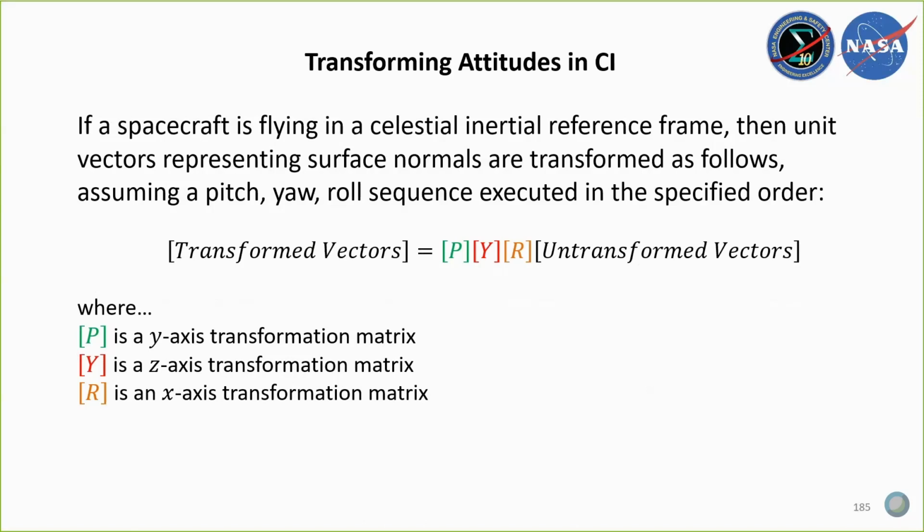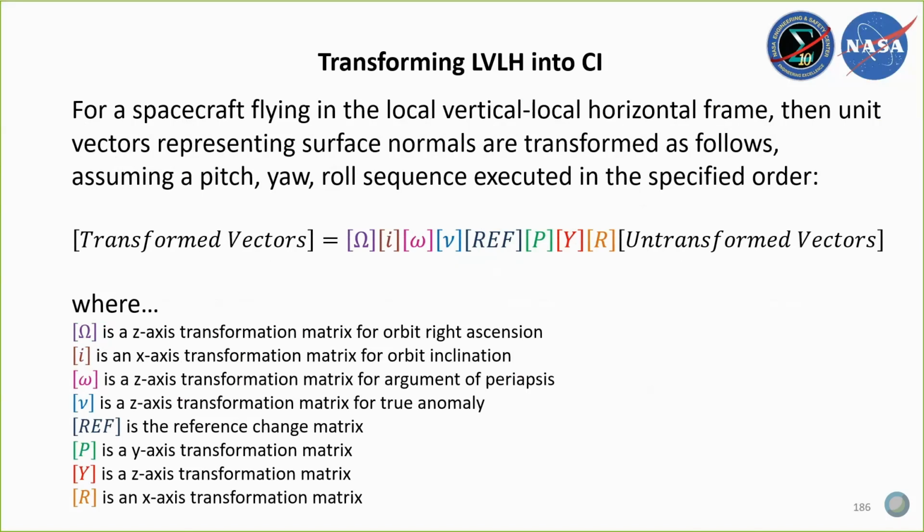If a spacecraft is flying in the celestial inertial reference frame, then the unit vectors representing the surface normals are transformed. So where it says untransformed vector, you'll see this in the example that we do. Let's say we've got a spacecraft surface that's facing the X direction on a spacecraft. In the spacecraft coordinate system, that would be 1, 0, 0. It would have an X coordinate of 1, a Y coordinate of 0, a Z coordinate of 0. What that means is it's a unit vector pointing out the X direction. If I transform that through pitch, yaw, and roll, or whatever Euler sequence I want, I get my transformed vector in the celestial inertial system. Okay.